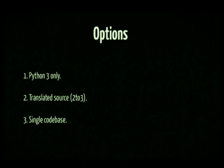If you do have code that needs to support both Python 2 and Python 3, that's actually possible. And there's two different ways of doing that. One of them is called 2 to 3, and the other is a technique sometimes called shared source or single code base, or I don't know that we have a good single name for the technique yet. So let's talk about these options a little bit.